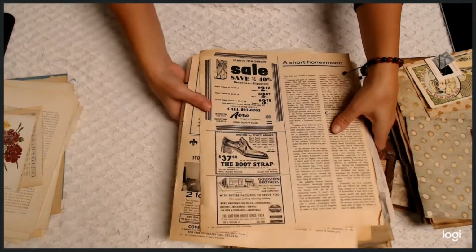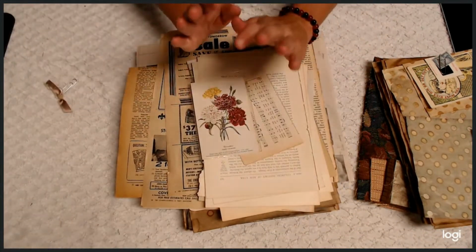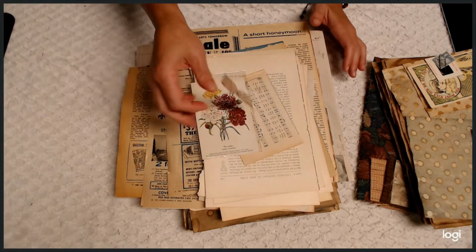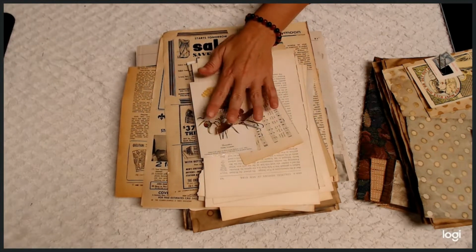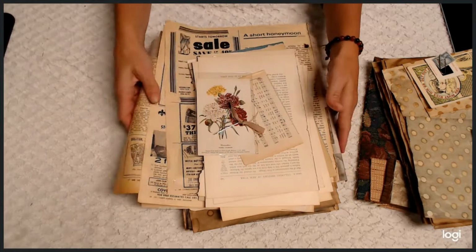So there you guys have it. This is the pile that is crazy huge, and for 20 bucks, you can't beat it. I think I only have 7 of these left. When I had the live, a lot of them went. If we had more people, I'm sure they would all have sold out, but there's only 7 left. So there you guys have it.